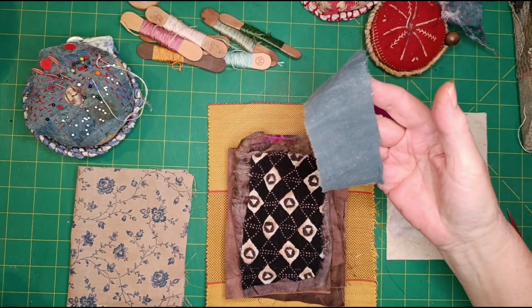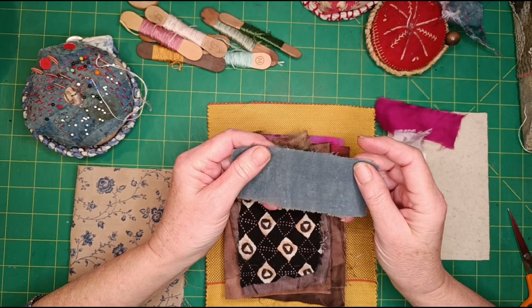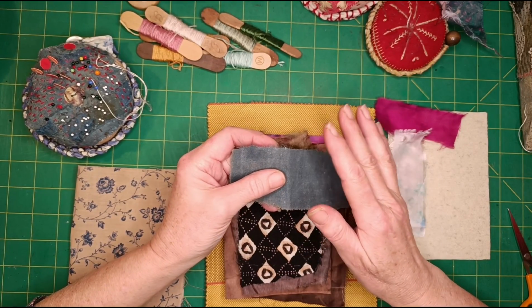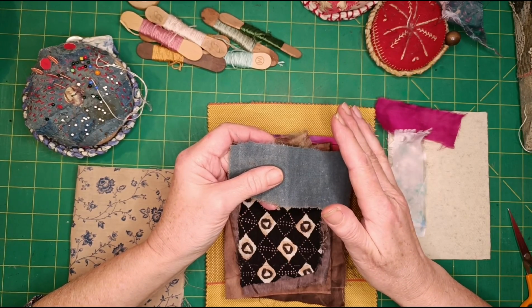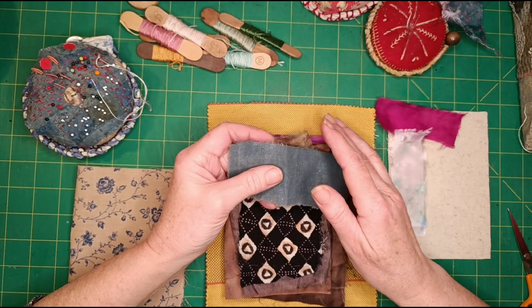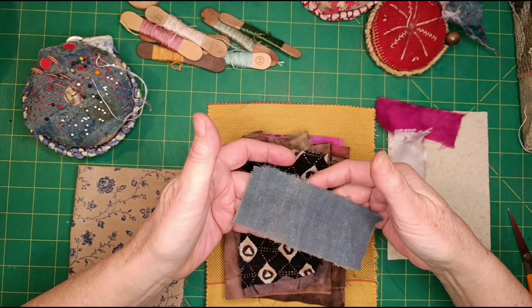Some of you are going to say, and I'll preempt, because I know some people are probably going to ask about Vilene or some iron-on interfacings. If you want to use those, then, you know, you go for it. You do you, as always. I don't use those. I don't buy them because they're plastic, you know, plastic-based polyester, and I just don't buy that sort of thing. That's number one.